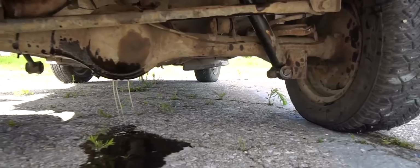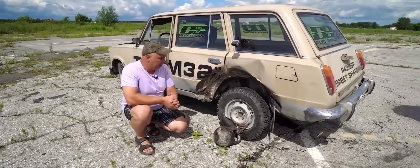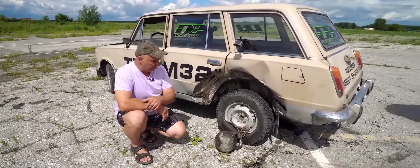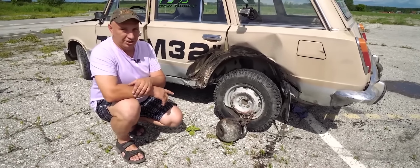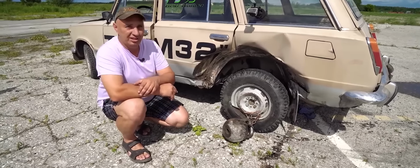We don't know what's wrong with the diff, but you can see it's got a massive oil leak. It's probably a hole in the casing, I don't know. Lovely, right? Right, guys, I say this experiment has been a success. First of all, always balance your tires. Second of all, this will make a fantastic anti-theft system. If you drive off with a kettlebell tied to your wheel, your car won't stay intact for long. It might even crap out at some point.